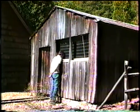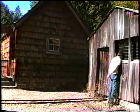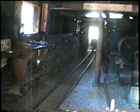Just a few miles north of the town, you come to the Kentucky Mine. They offer guided tours during the tourist season, but since this is October, you just have to look around by yourselves.